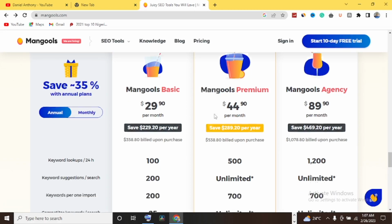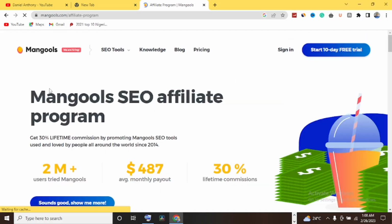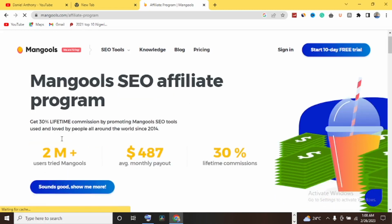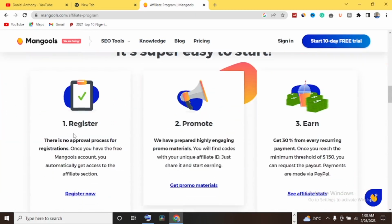Okay, so let's go back to the affiliate program. Without much of our time, let me walk you through the basic steps and processes as to how you can join the Mangools affiliate program and start promoting for them. Okay, so guys, as you can see, this is the Mangools affiliate program, the Mangools SEO affiliate program.